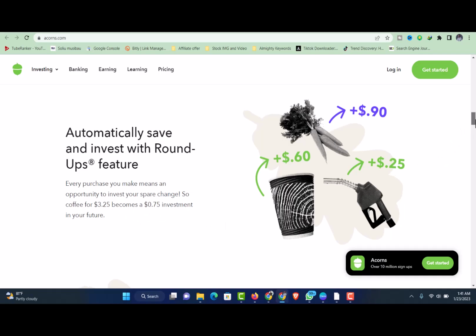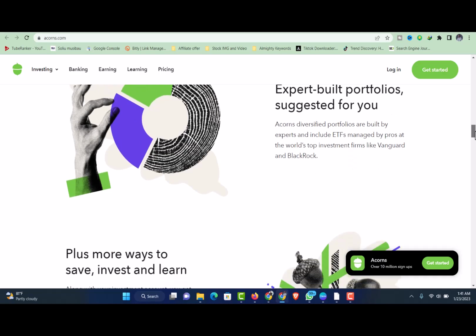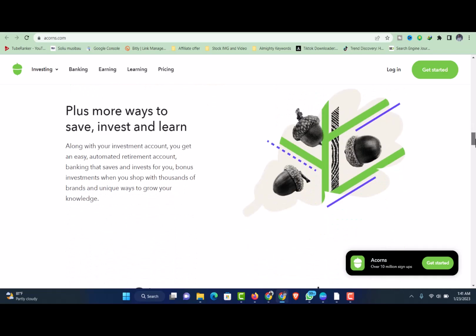You grow your earnings as long as you have enough in your savings with Acorns, and your earnings will keep on increasing day by day. So it all depends on how much you invest to have huge growth in the near future from the Acorns platform.